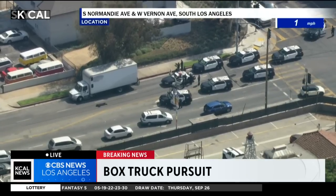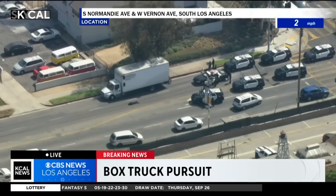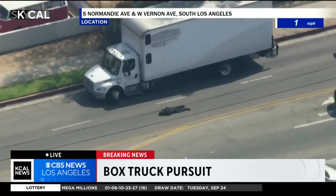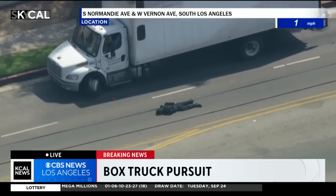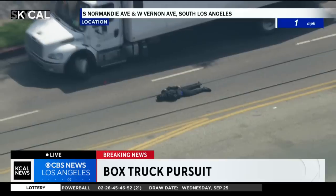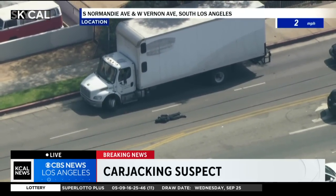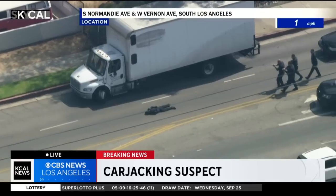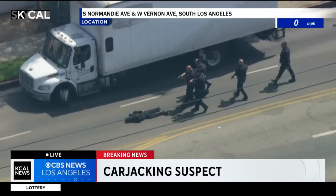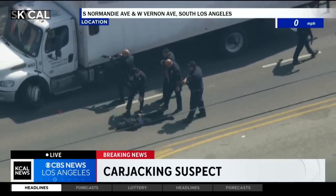You saw the LAPD air unit overhead. That air commander's got eyes on this and is calling for LAPD officers to close off traffic and get these cars out of here so that they can safely approach the suspect and take him into custody. Certainly a scary moment for those folks that were in those cars lined up there at the intersection. They're sitting there seeing all of these officers with their guns drawn and seeing this person get out of the truck like that, not really aware of what's happening, but certainly could be a frightening time.